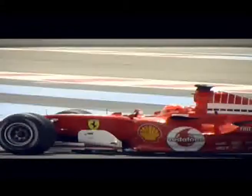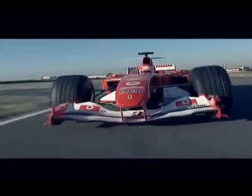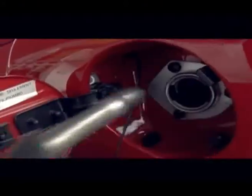Shell works to power and protect the most famous cars in the world. The constant innovation and improvement of Shell V-Power and Shell Helix in partnership with Ferrari means Shell finds the latest technological advances and delivers the ultimate power and protection back to the forecourt.